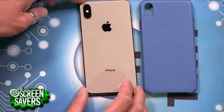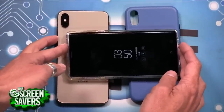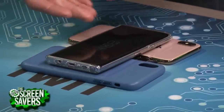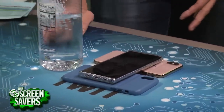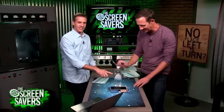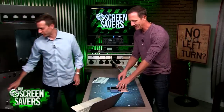And then let's add the Note 9, and now you're looking at $2,000 worth of devices. And then let's add a bottle of water. So now, see, you make the best connections when reviewing technology. So you can get 2,000 bottles of water, which would last you, what, 3 years if you had one a day? I have no idea. Or you can get 2 phones.